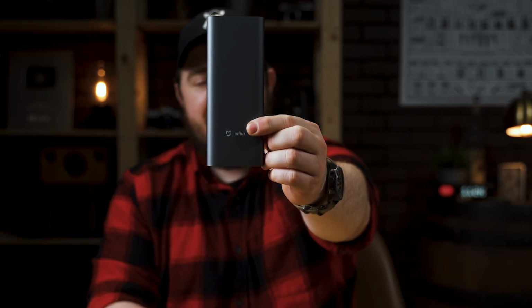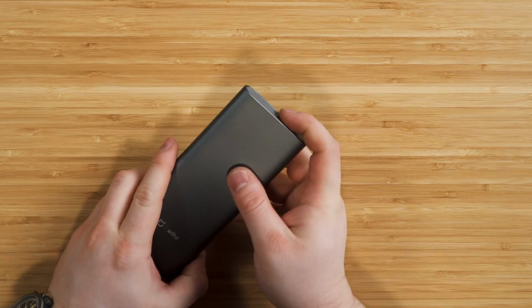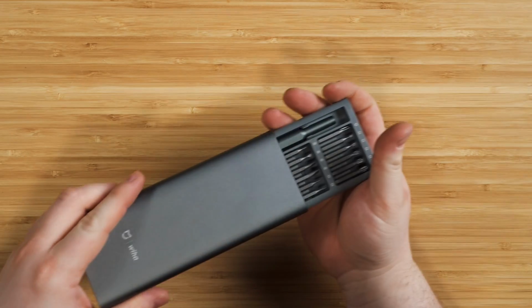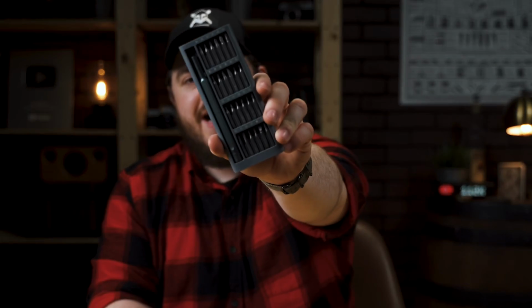But to add to that, we have this right here, which is from Xiaomi. It actually looks like a power bank. Xiaomi is a tech company. They would typically create a power bank, and this looks like that, but it's not. It's actually, if you see Wiha, this is actually a screwdriver set. This is the precision screwdriver set with Wiha bits, and it's pretty sweet, not gonna lie.